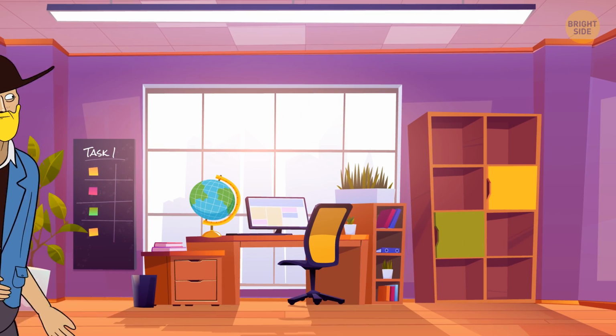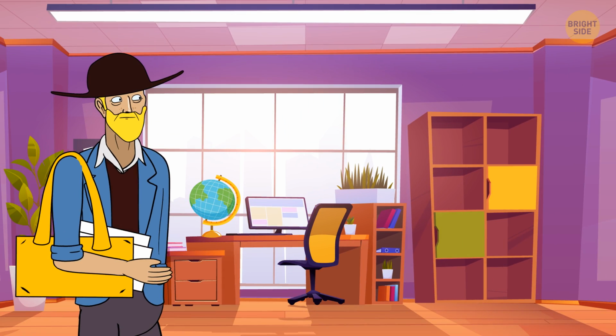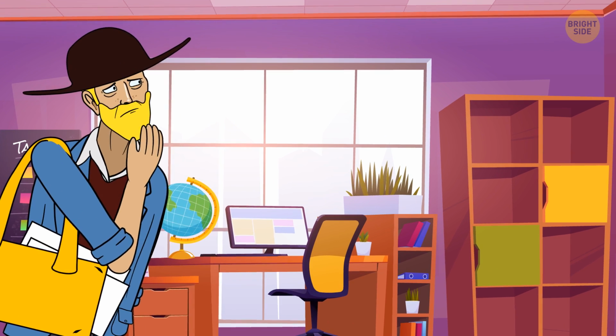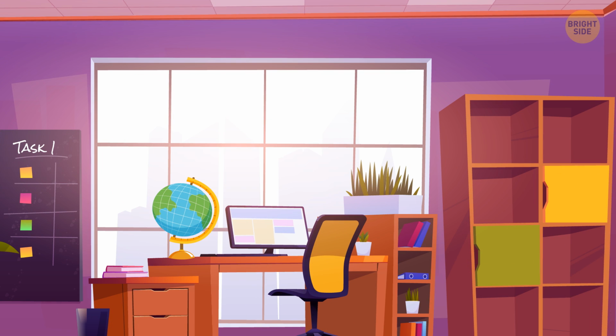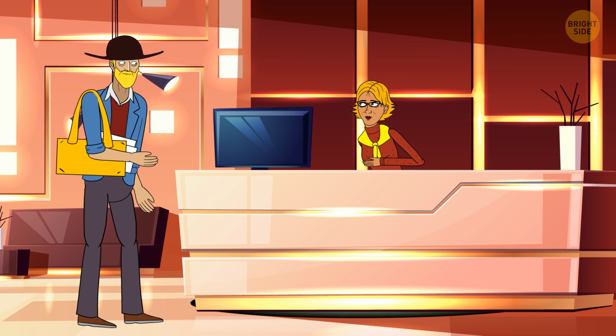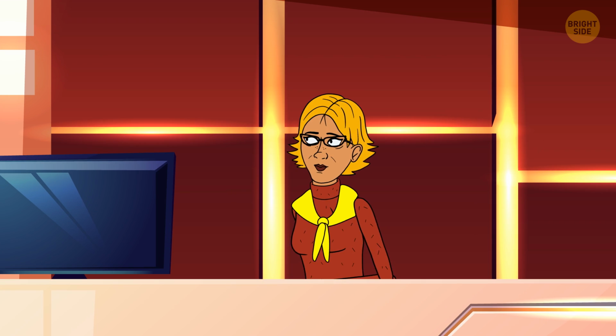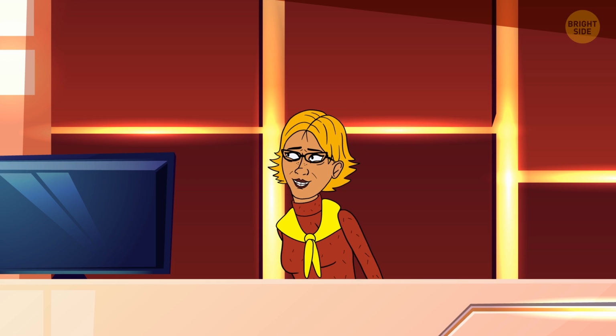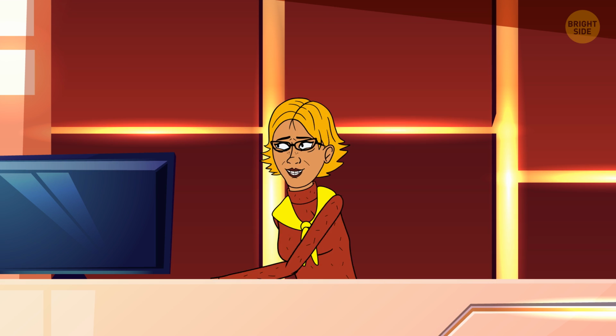Austin, a rich businessman, brought very important documents to his office. But he had a meeting and needed to leave for several hours. Austin asked his secretary to be super attentive. His competitors could try to break into his office to look at the documents. When he came back, his secretary told him everything had been quiet.